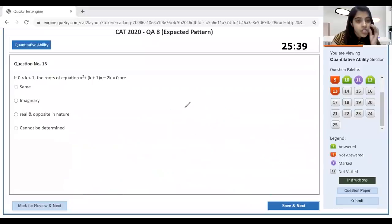Right. So this is basic roots. 0 is less than k is less than 1. The roots of the equation x squared plus (k plus 1)x minus 2k. So we have this range. This will be the same for every number in the range. Best method is substituting. Let's assume k is 1 by 2. Equation becomes x squared plus (1 by 2 plus 1, that is 3 by 2)x minus 2k. 2 into 1 by 2 is 1, right? Equals 0.